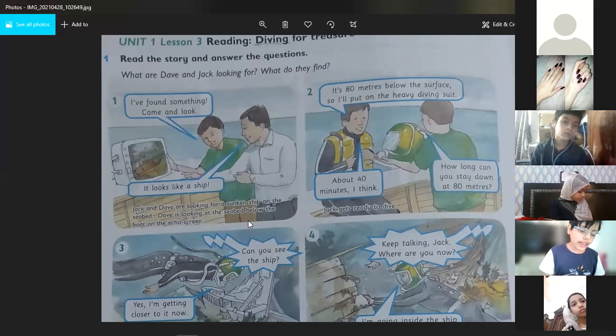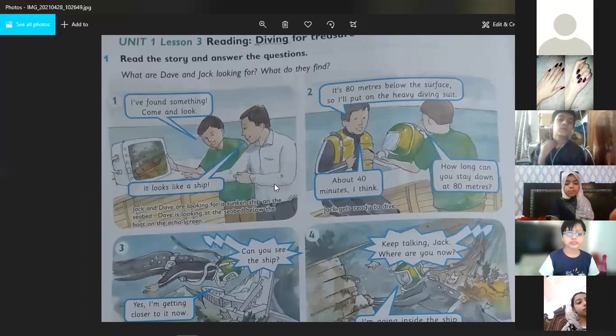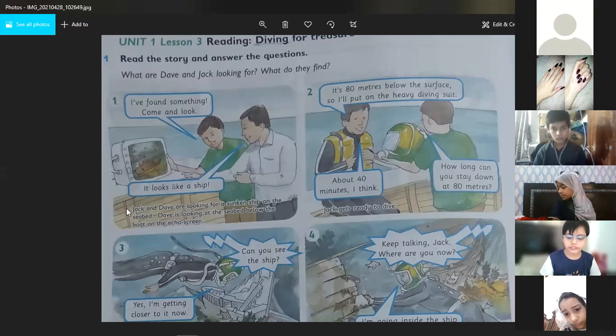Dave is looking at the seabed below the boat on the echo screen. Okay, now they are finding some hidden treasure which is on the sunken ship, which is below the sea, on the ground of the sea, which we call seabed. Seabed is a place under the sea, and it is the ground of the sea. So they are looking for this sunken ship on this echo screen, and now we will see what they have found in picture number 2. Read picture number 2.